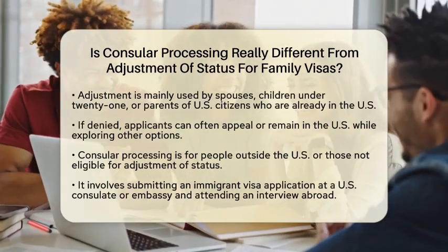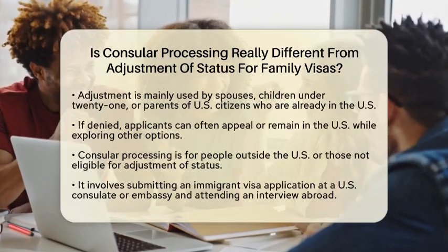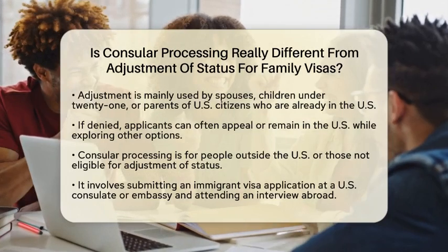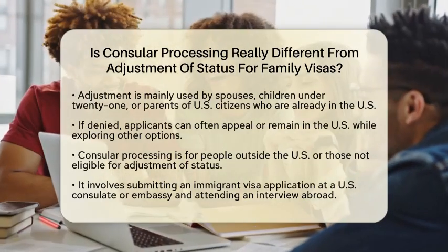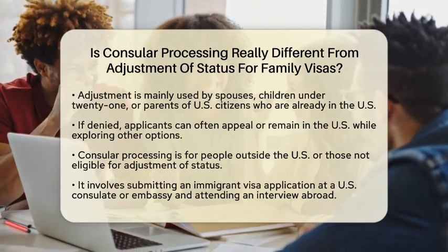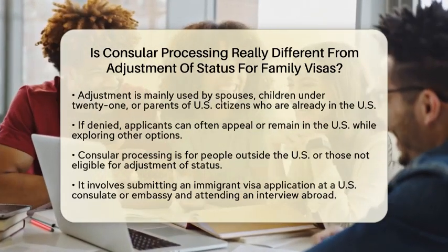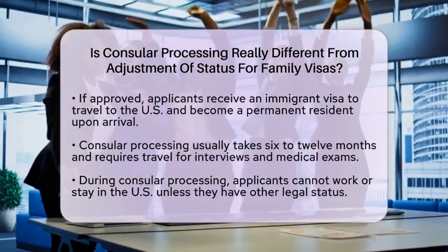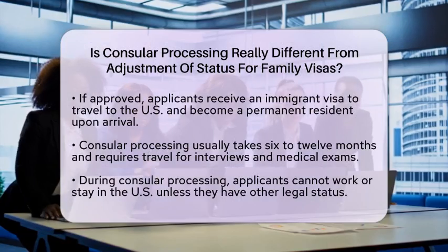Consular processing is different because it's for people outside the United States or those who aren't eligible to adjust status here. You start by submitting your immigrant visa application at a U.S. consulate or embassy in your home country. Then, you attend an interview abroad, where a consular officer reviews your case. If approved, you receive an immigrant visa, which allows you to travel to the U.S. and become a permanent resident once you arrive.